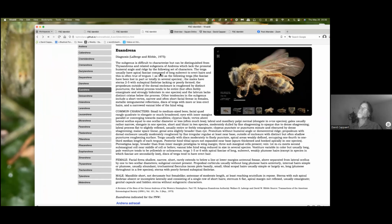Laberge is really interesting. If you read one of these original papers, it will start out by saying, in the exploration of Euandrena, we looked at 8,475 specimens. It's astonishing. These people are giants who do this work over the course of decades. And so here's what he said, and even though it's back in '75, so far as I know, there's not anybody who's updated this in a very substantial way.